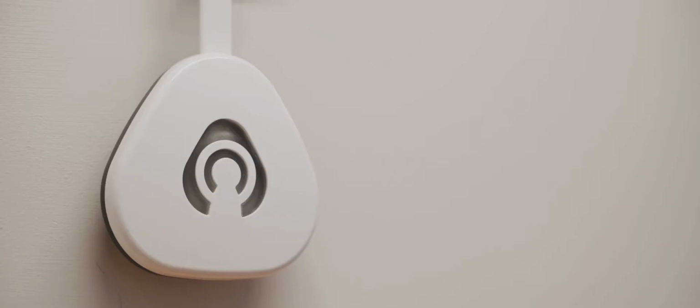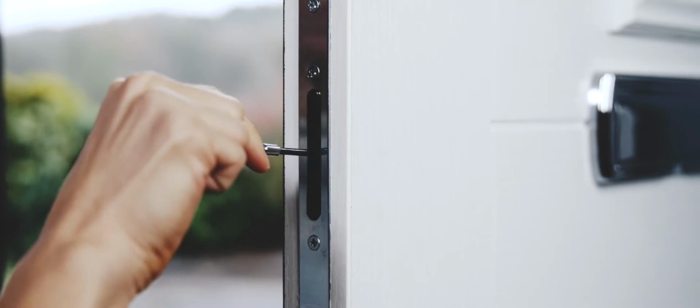The Kubu Smart System is easy to install and takes just minutes. Plug in your home hub, place the module into your existing Kubu-equipped door, and download the Kubu app.